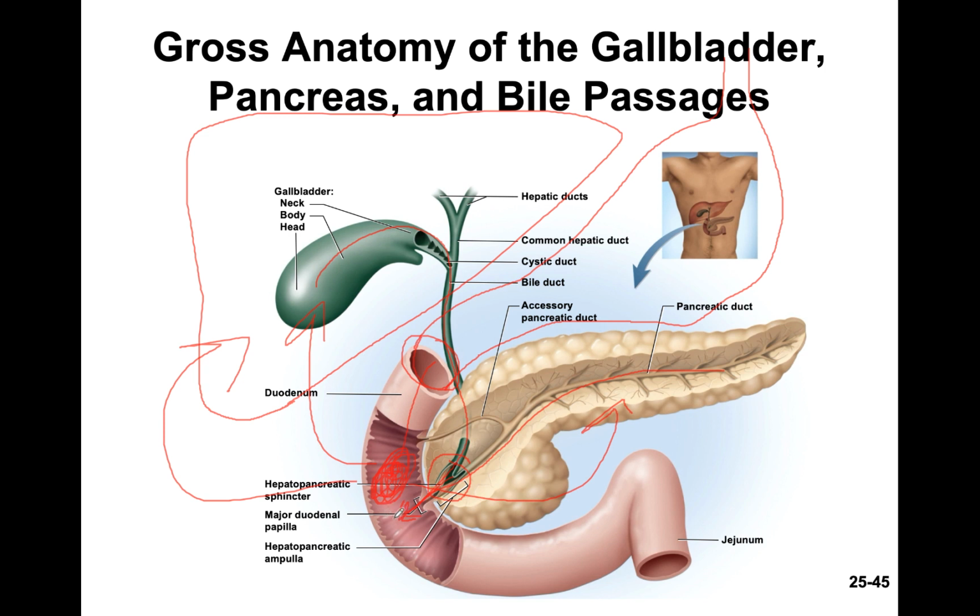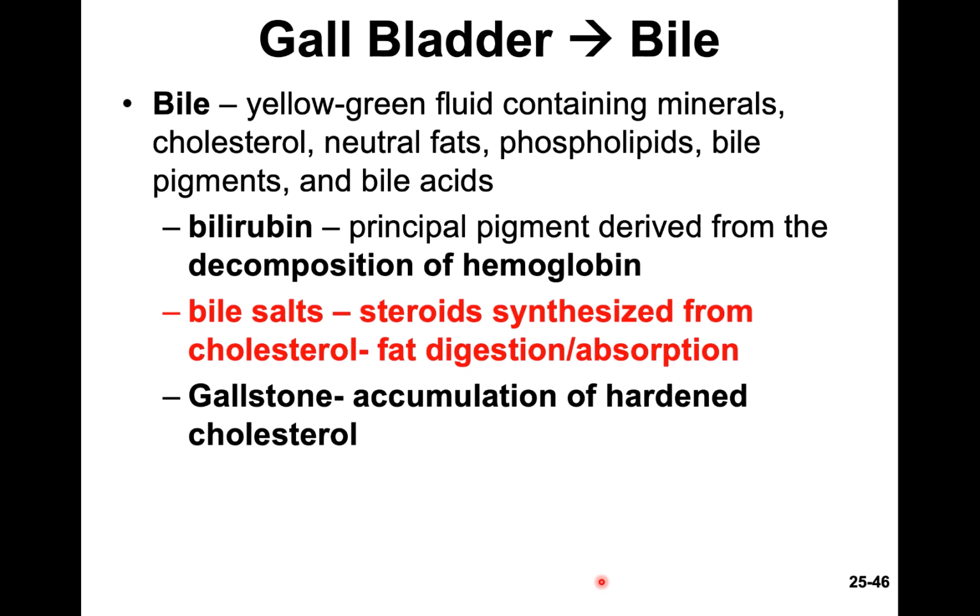This is where all of those pancreatic juices, the bile, are able to mix with the chyme to start the big digestive process. So we said the liver makes the bile and the gallbladder stores the bile. So what is bile on its own? Well, bile is a greenish yellowish color. It is a fluid, and it's made out of cholesterols, fats, phospholipid, bile pigments, and bile acids.